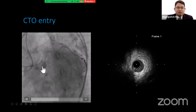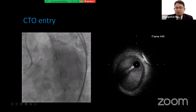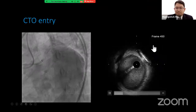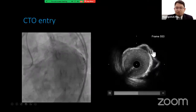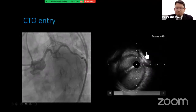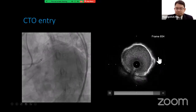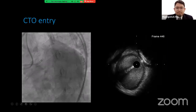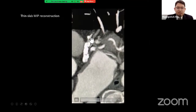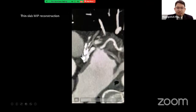This is the CTO of the ostial LAD. And you can see that in this case, I use the IVUS to check the proximal stump, but even though we can see the proximal stump coming here from 1 o'clock, we cannot see it clearly because of the calcium. So the calcium obstructs the IVUS, the ultrasound, so we cannot see clearly here. So this is the limitation of the IVUS. But from the CT information, we can see that the CTO of the LAD is close to the small side branch here. And there is a lot of calcium here.